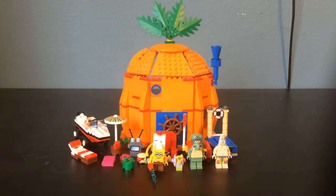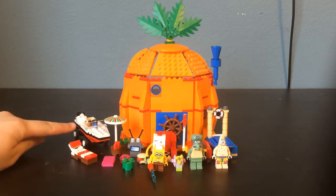So right away you can see right here in the front, the minifigures: you get the SpongeBob, Squidward, and Patrick minifigures. This is actually the only official SpongeBob set that came with these specific iterations of Squidward and SpongeBob, so these minifigures are exclusive to this set. The Patrick minifigure does appear in other sets, however, but he is definitely one of my favorite minifigures in this set. Also included alongside SpongeBob's house, you get a nice little boat from Miss Puff's boating school.